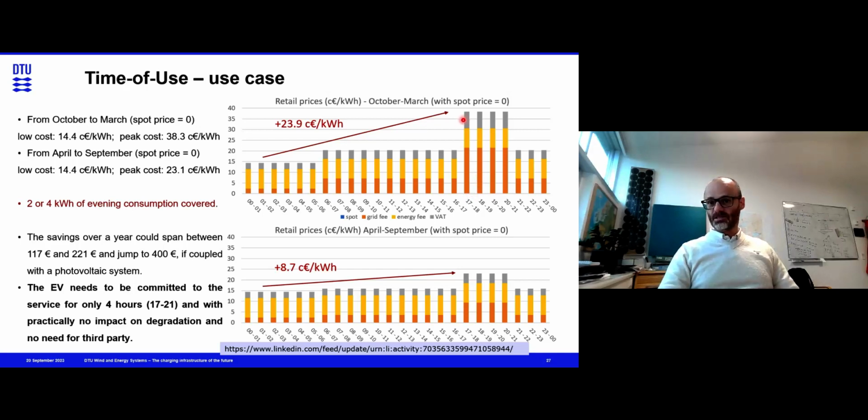That means that this large delta, which assuming a spot price equal to 0 is still quite consistent, around 24 euro cents per kilowatt hour between the night price and the evening price, would be a very interesting time of use case for a bidirectional system, for a vehicle to home system in this case, where we could take advantage of charging during the night and then covering the consumption during the evening. So not necessarily selling into the grid, but just covering the local consumption.